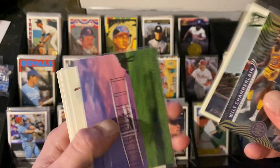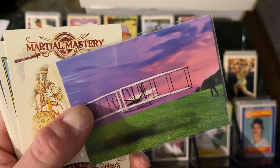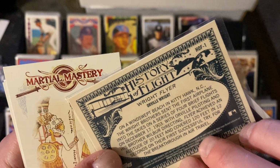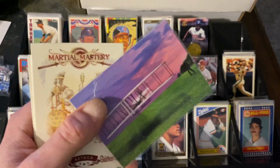Here's Alcatraz. This one is just a beautiful card. It's the Wright brothers from Dayton, Ohio. Stand up and rep Dayton, Ohio. That one is Orville Wright. It's just a beautiful, beautiful card. Fantastic card. I love it. One of my most favorite cards out of this set, and I've got a lot of favorite cards out of this set.